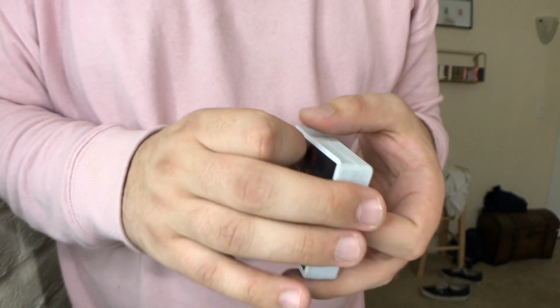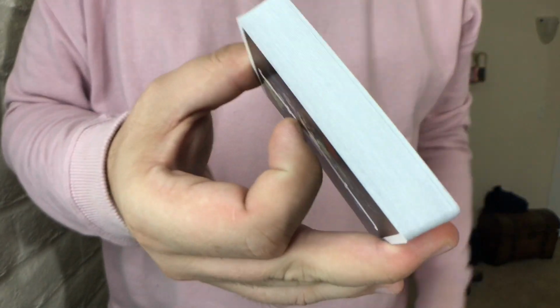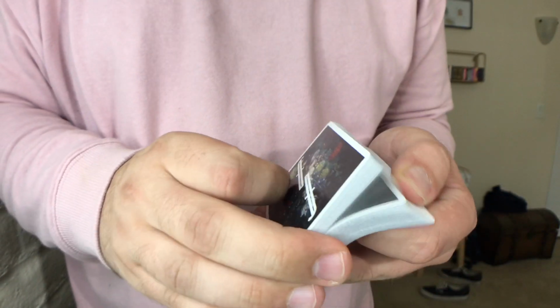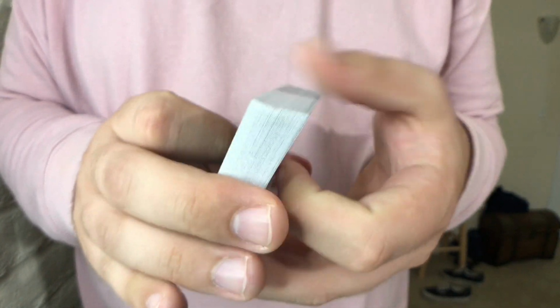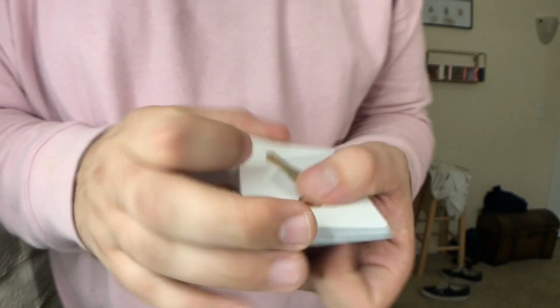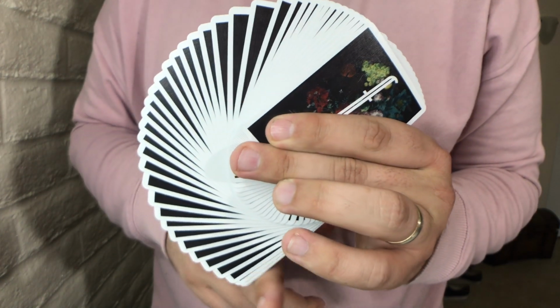All right, so in terms of handling, you basically know what you're gonna get. It's from USPCC. These cards are extremely thin. They feel just like the Fontaine Chocolate deck. And I think they might even be a little bit thinner than the Fontaine Carrots V2 and V3, which, if you know me, those are my favorite handling Fontaine playing cards. They are on crushed bicycle stock, so they are very thin. They feel very soft out of the box. And of course, because they're USPCC, they fan excellent.